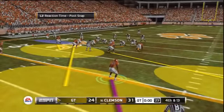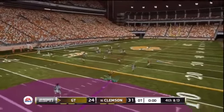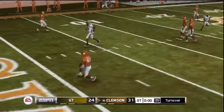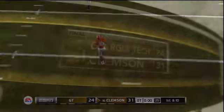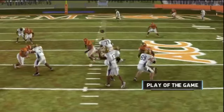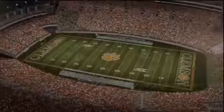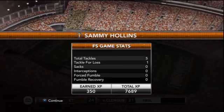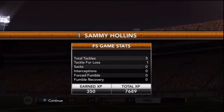One play. Just one play. Stop them here, and the game is over. Here it is. They got to take a shot somewhere, and it's overthrown incomplete, and Clemson has won against the Georgia Tech Yellow Jackets. It wasn't a stellar game for Sammy Hollins or Clemson as a whole, but they got the job done. And there it is. The final play ends it. And so Clemson moves on to their fourth, I believe, victory in the season, or fifth. I can't remember exactly, but five tackles for Sammy in his starting debut, one for a loss and a victory.